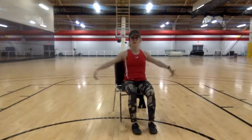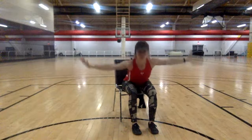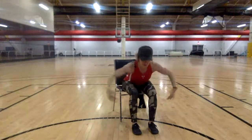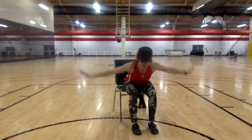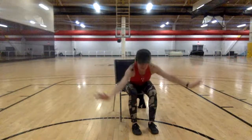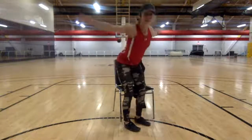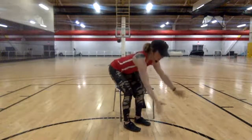Awesome. All right, we're on to F for fly. So put your arms like a nice big eagle. We're going to lean forward and fly. So you can either hold still, just bent over here like this, or add in that little up and down movement. Awesome. And if you want to do it standing, bent over here.